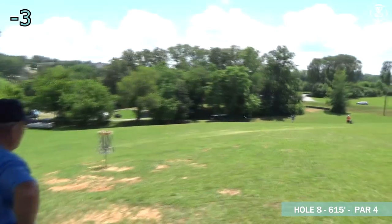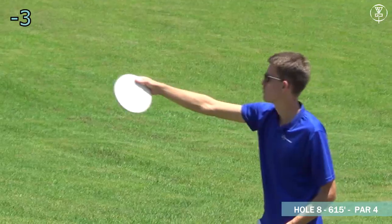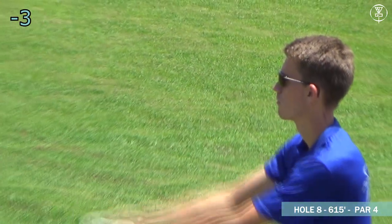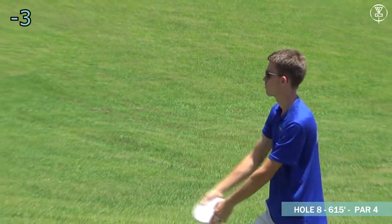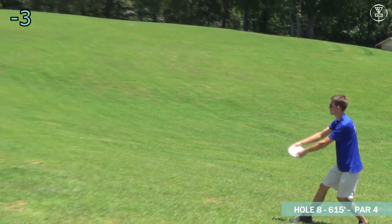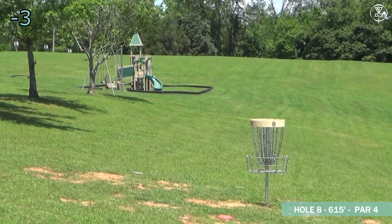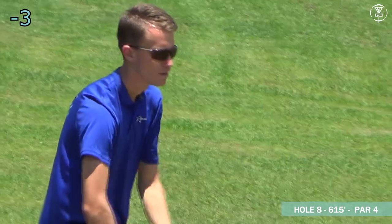Schusterick with a smooth up. A little bit short, yeah. Right there on a 615-foot par 4. That's a great shot right there. Well, a little bit further down than he wants. Missed a little far.